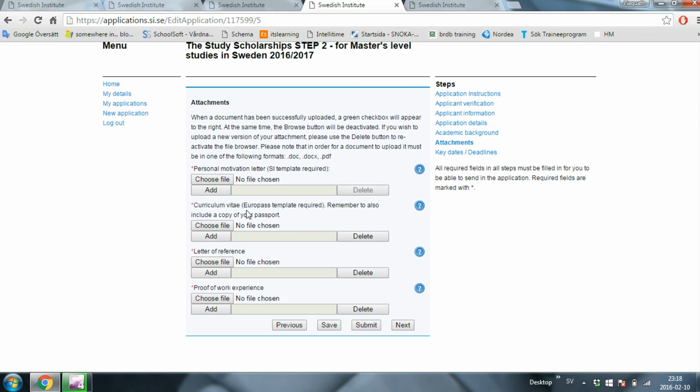It's the same for the curriculum, the CV. We know that Europass template is required, and as I mentioned already, don't forget to enclose your passport copy with the Europass CV. So you choose it. Letter of reference, it also has a template, choose it.